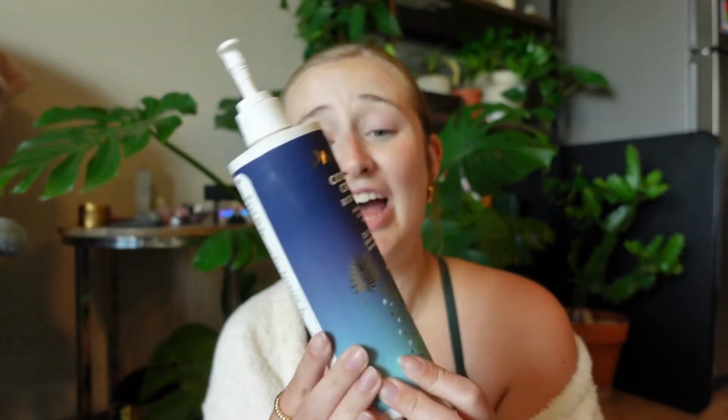I have right here. This is the Pacifica Coconut Cream Body Wash. This is my favorite body wash ever, and I can't find it. My Target is being redone, and I don't know if Pacifica is not making this anymore or if I just can't find it at my Target, but I want to repurchase this. I tried to repurchase this. I just couldn't find it.